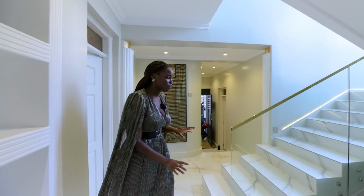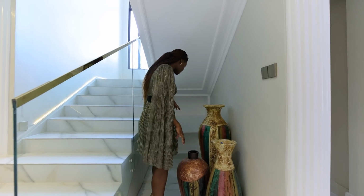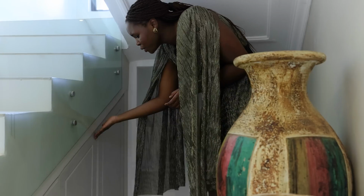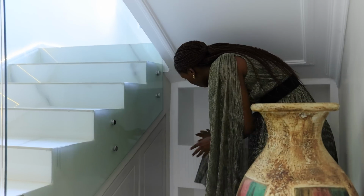Let's go to the stairs. Right over here, I'm looking at these 3 beautiful pieces. Such a nice pop of color, something to just kind of design and decorate the space. But as we continue, we have some storage space beneath the stairs right over here, and also we have more over here.